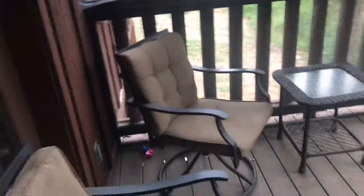And lastly, I'm gonna show y'all our deck. This is the outside deck. And this is where all the magic happens. Obviously, I can't drink because I'm pregnant. But everybody has been really enjoying themselves.